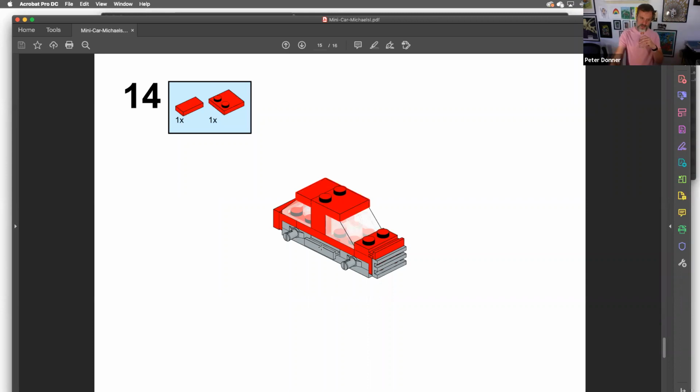Yep. And as we move on to step 14, we close off the top of the car. Instead of just using one 2x3 plate, I use this new piece, I think it's only a year or 2 old. It's a 2x2 plate with 2 studs. So you have a tiled section in the front, meaning it's smooth, and then you have the studs.